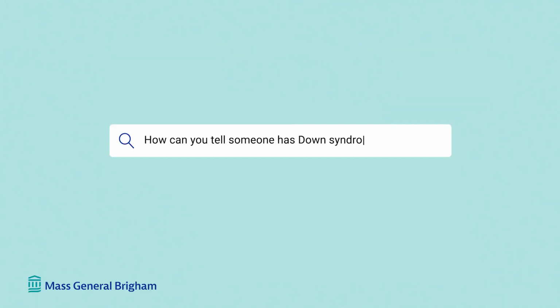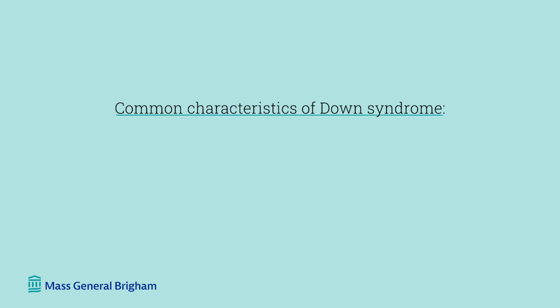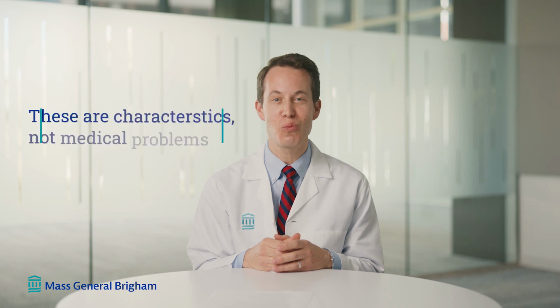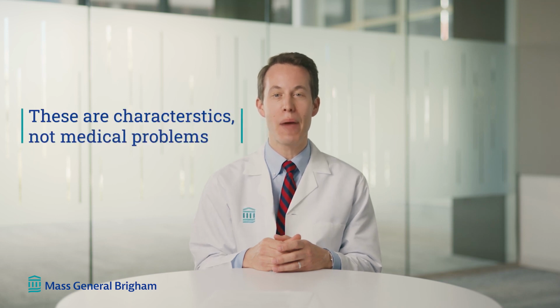How can you tell someone has Down syndrome? People with Down syndrome have certain characteristics that allow them to be distinguished. Babies with Down syndrome tend to have eyes that are upward slanting. Children with Down syndrome, their nasal bridge will be a little bit depressed. People with Down syndrome oftentimes will have lower set ears, shorter fingers, and oftentimes there is a wider gap between the first and second digits of their toes. It's important to note that these are characteristics. These in and of themselves are not medical problems, but they're some of the features that allow us to distinguish whether or not someone might be born with Down syndrome.